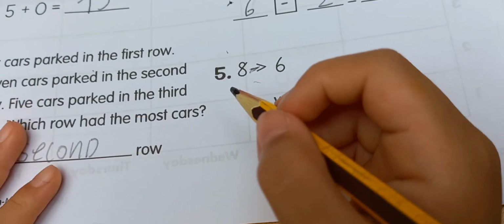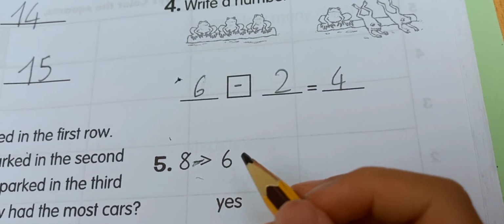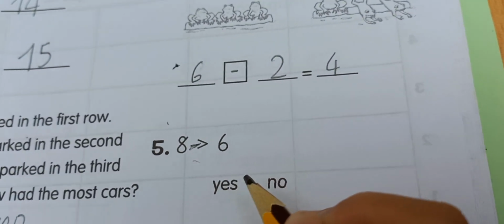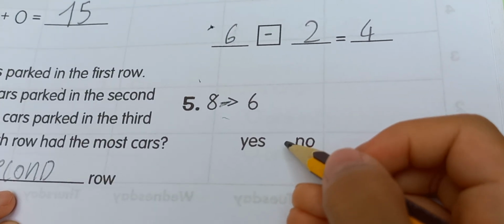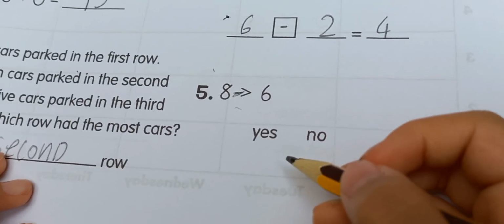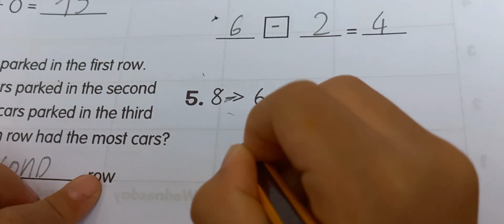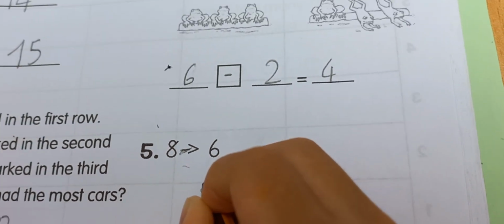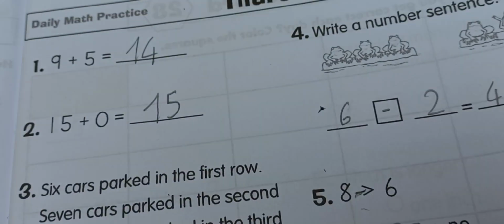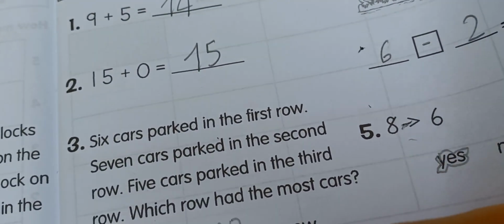This one is a bigger. Is this bigger? Maybe. 8 is bigger than 6. Yes. And it's bigger than 6? 8 is bigger? Yes. Okay. 8 is bigger than 6.